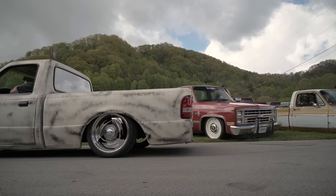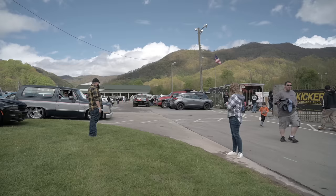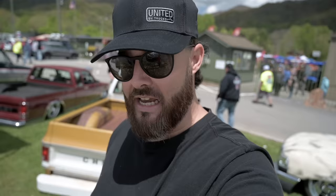Welcome to United by Trucks. We are at the 2023 Minitruckin Nationals, Southeastern Minitruckin Nationals in Maggie Valley, North Carolina. We're set up right here outside the entrance. No, they didn't shaft us and put us outside. We got this really cool spot because we told them we wanted to come a little late. So we're out front, checking out everybody's trucks as they come through, going inside, filming. Glad you guys are tuned in, and let's go check out and see what they got inside.